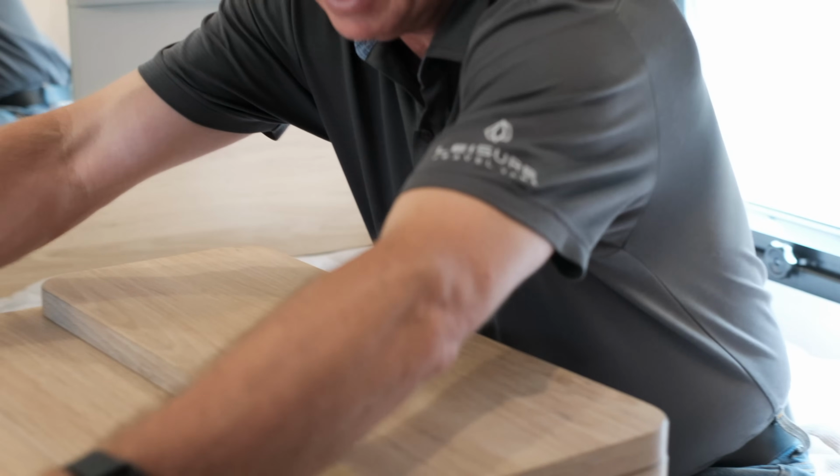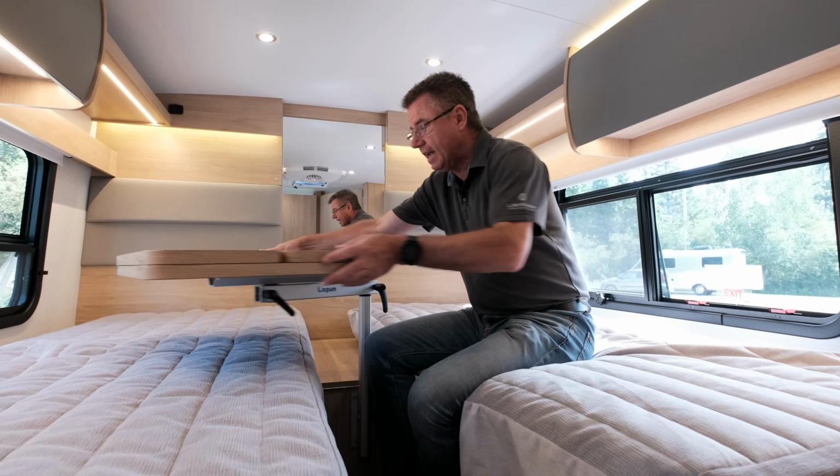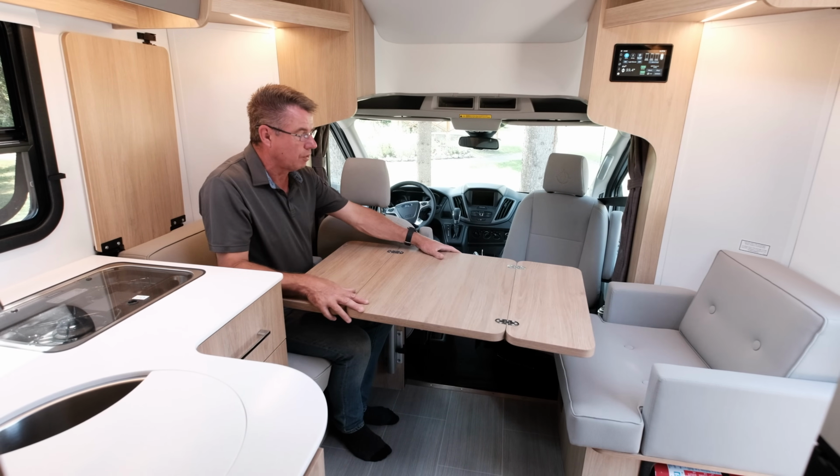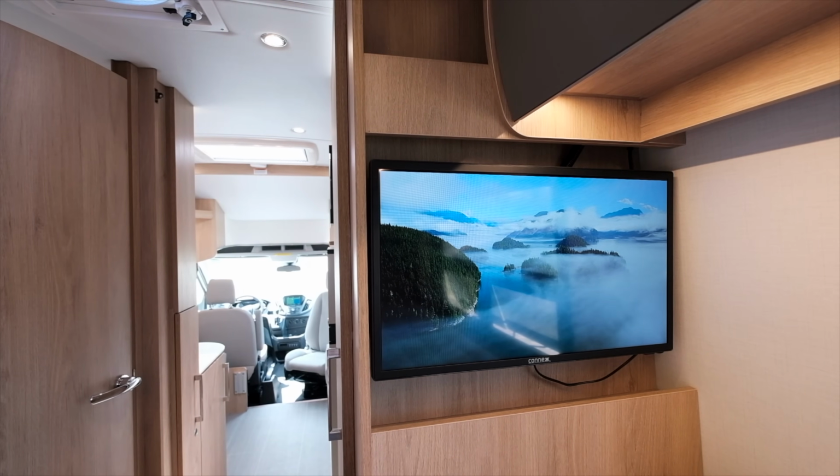It's absolutely fantastic. And the great thing is I can take this exact table and move it to the front, have a dining room table, also use it for card playing or as a second work area. I've also got a beautiful TV back here so I can watch TV.